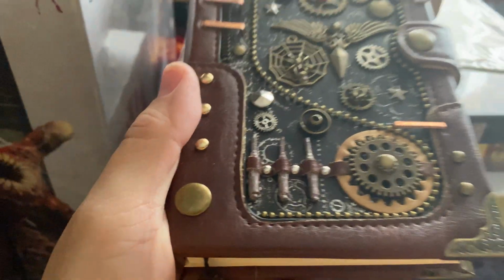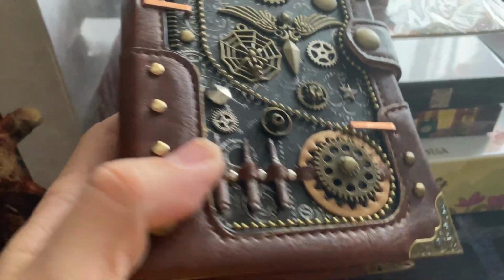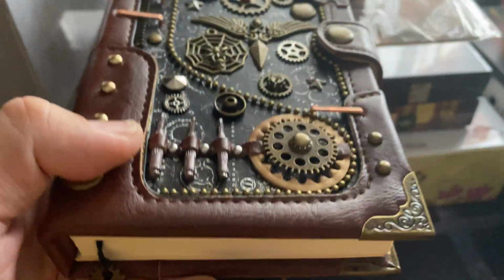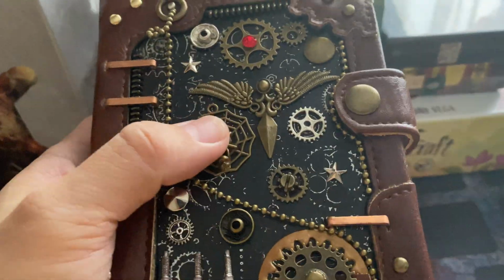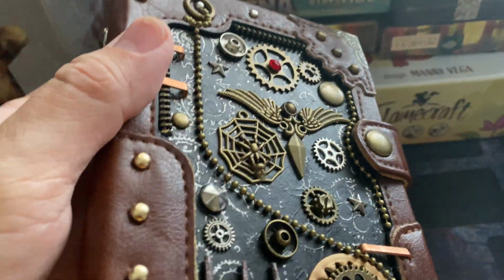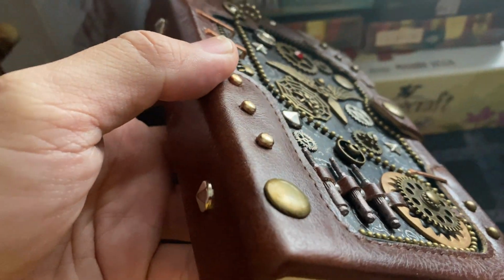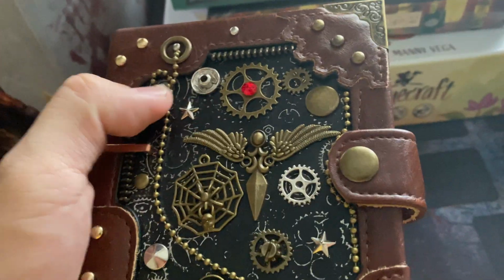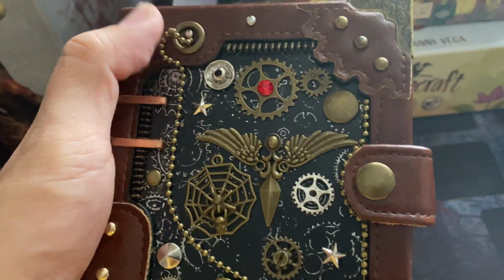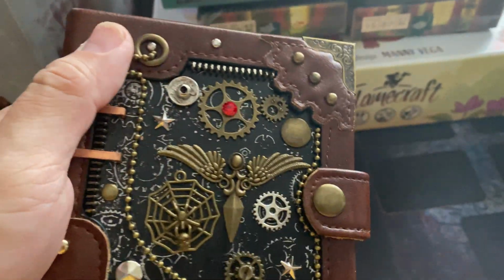So this is a very cool diary book, which is steampunk style. As you can see, with all the 3D steampunk gadgets, from the gears to this spiderweb and wings. All of them are 3D. They're custom created, and all the bobs and stuff are all sewn on. You see, even this is actually movable, kind of, and the red ruby.